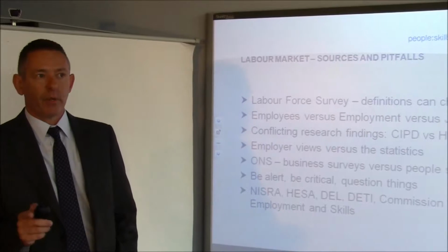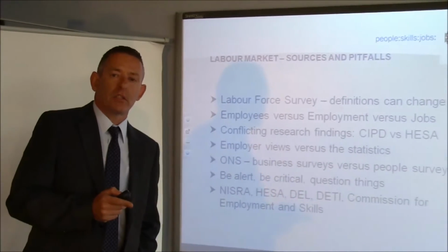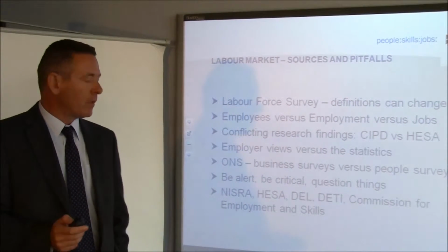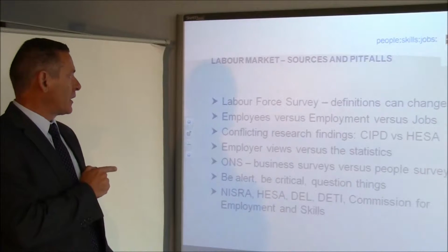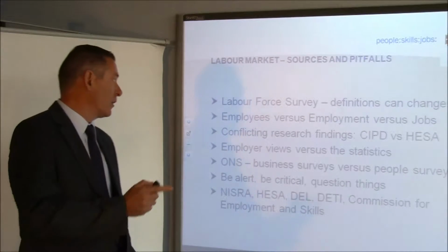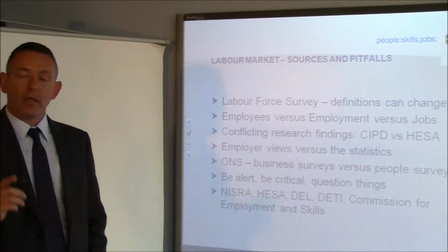And I'm going to tell you a little bit about what to look for whenever you delve into labour market statistics, because it's a complicated area. The terminology is difficult. If you delve into the statistics, look at the labour force survey, but be careful about the definitions that you're looking at. For example, employees versus employment versus jobs.